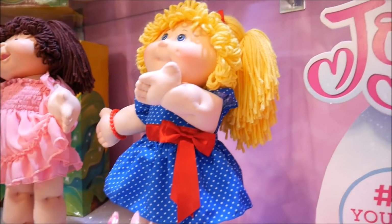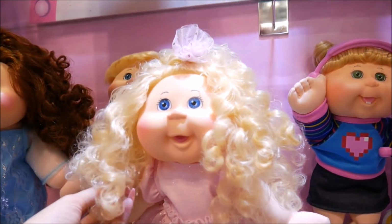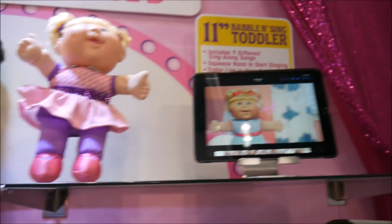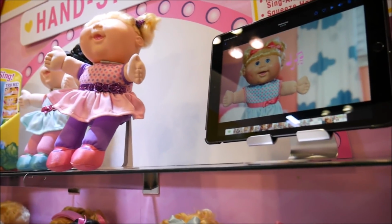And then we've also got the classic series. So, of course, has the yarn hair. And then, obviously, the newer ones with the curly hair and different faces. And then now even the Babylon and Sing toddler. So she actually does do stuff with the app. So, yeah, Cabbage Patch is expanding, as always.